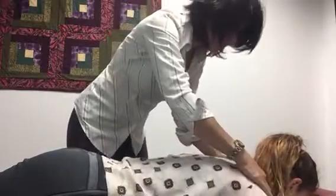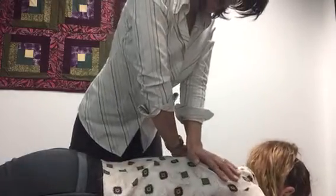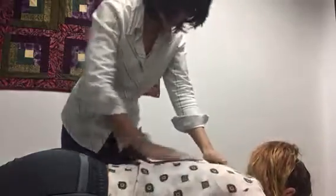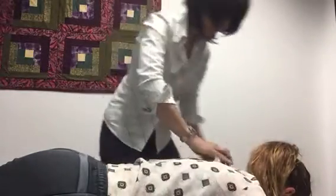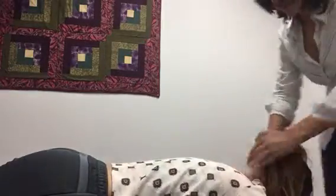Okay, Ava, scoot down a little bit so your shoulders are off the headpiece. Breathe in and all the way out. Beautiful. Lift your head up, straight up. We'll go sideways. That was her first rib that was adjusted. Your first rib starts here and it ends over here. So here we go, the other side. Breathe in and out. Beautiful.